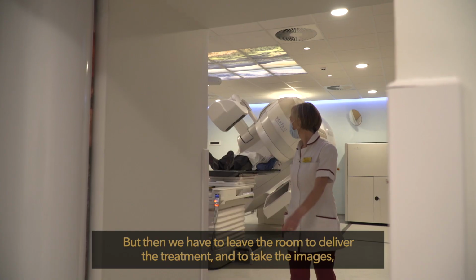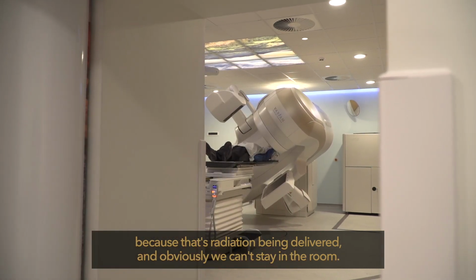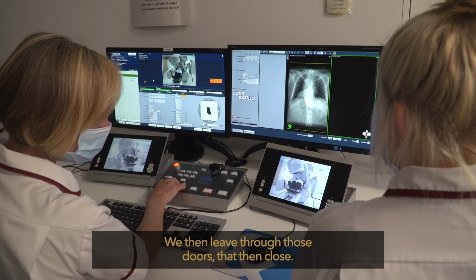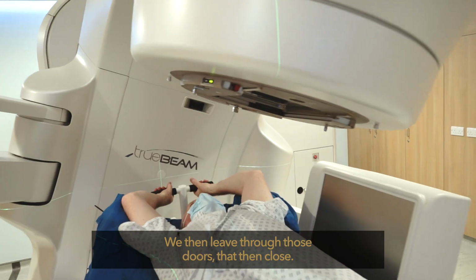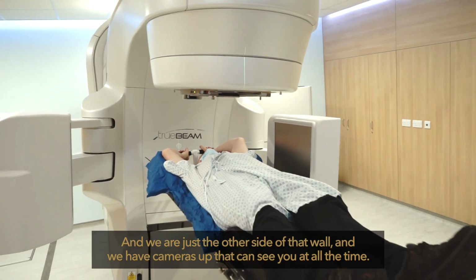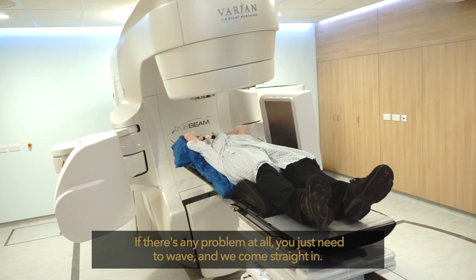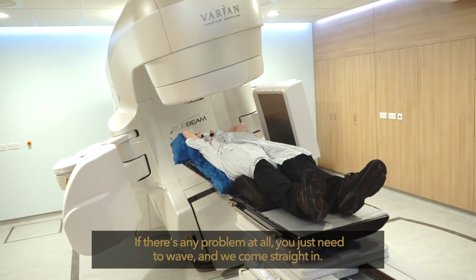But then we have to leave the room to deliver the treatment and to take the images, because that's radiation being delivered, and obviously we can't stay in the room. So we then leave through those doors that then close, and we're just the other side of that wall, and we have cameras up that can see you at all the time. So if there's any problem at all, you just need to wave and we come straight in.